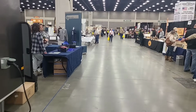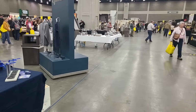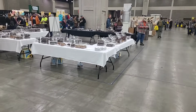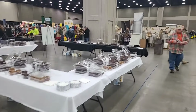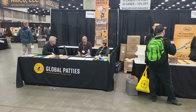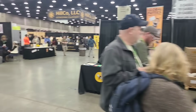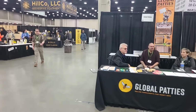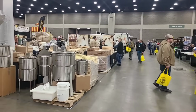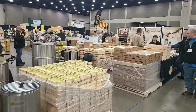Let's see who else we've got down here. So we've got Global Patties, we've got Pierce, they've got some great heated knives and heated comb cutters. Global Patty makes some great patties with real pollen in it, and the Apis Biologic that makes the Canadian rocket fuel. Here's Daydamp, they've got all their equipment.